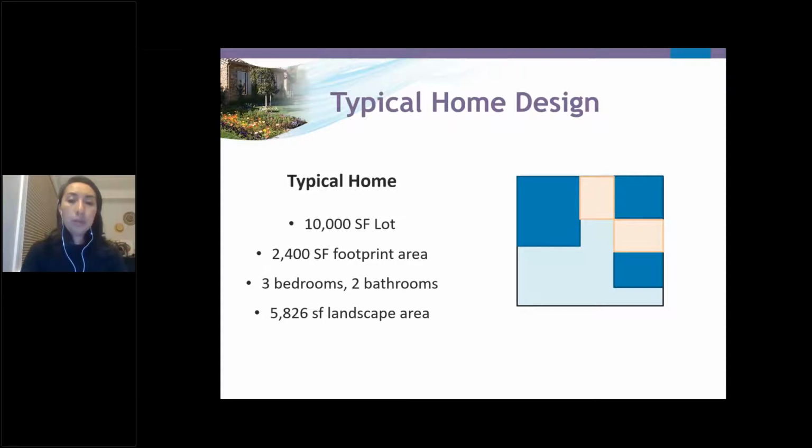So what I'm going to do is take a typical home, 10,000 square foot lot with a 2,400 square foot footprint, 3 bedrooms, 2 bathrooms, which doesn't really matter in this case because we're looking at the outdoors. The number we're really going to be using is this 5,826 square feet of landscape area. This is the average American home landscape area that we use.